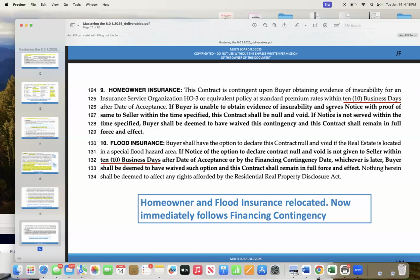But this is going forward, right? There's nothing to do with all the existing contracts under the old one. Yes, this is going forward. This is with 8.0, right? Okay. Yeah. This is with 8.0.